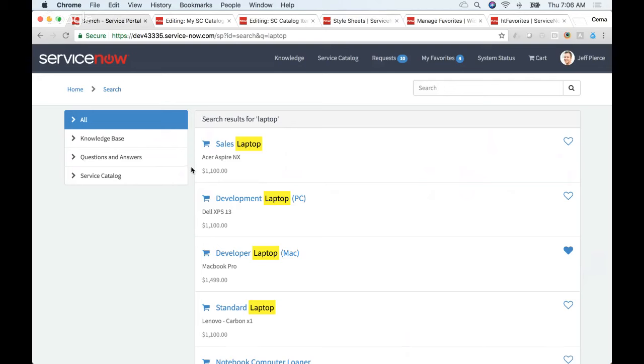There are several moving pieces to this, so we'll just take them one by one. First, let's take a look at the directive that I used, because I'm going to use this clickable heart in a couple of different places, and we don't want to have to repeat that code in each of those widgets that we use it in. So that's an excellent candidate for using a directive. That's a type of Angular provider.